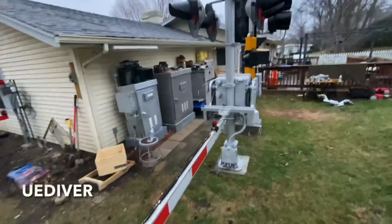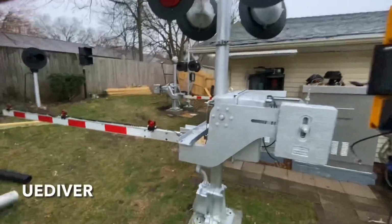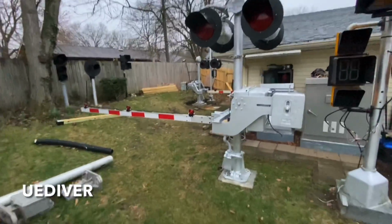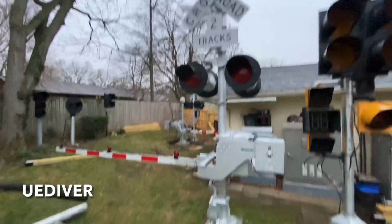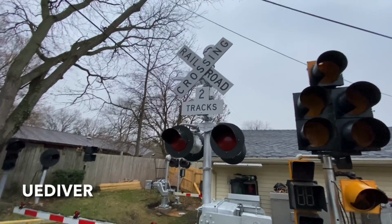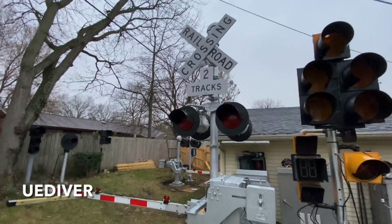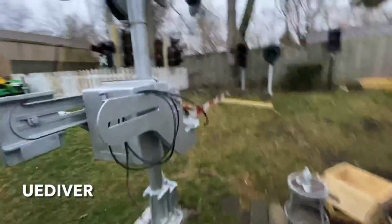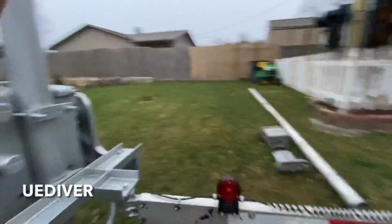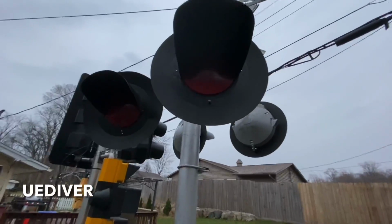When it comes to the gate mechanism, I did actually go back for my Safetran gate. I pulled all the equipment off, repainted, did a lot of updates to it. I did install the 2-track sign and the original updated railroad crossing sign at the top, so I'm excited about that. I know someone had commented on the last video about LEDs, and I'm proud to announce that on this signal, front and back, I know it's hard to see here in the light, are LEDs as well.